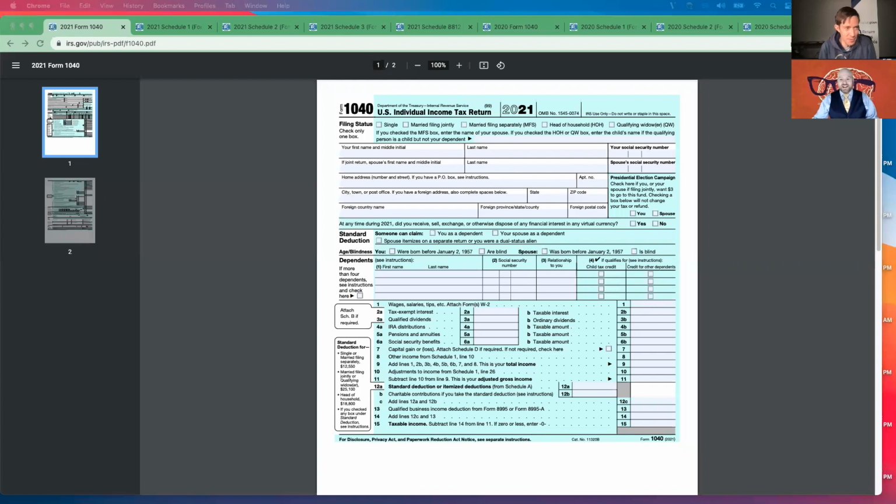Well, let's start with a high level. Do you remember when this was going to be a postcard? Yes, I do. And in fact, they tried to get there in 2018, remember? They did. Now, admittedly, 2018 became a postcard, but then you also had to file 75 other postcards with it.